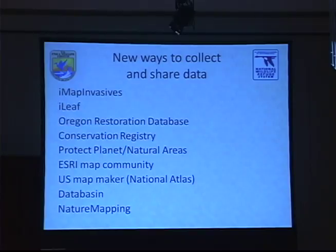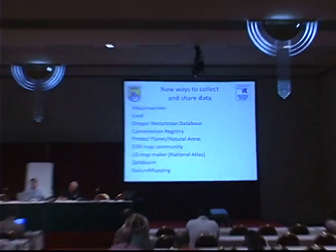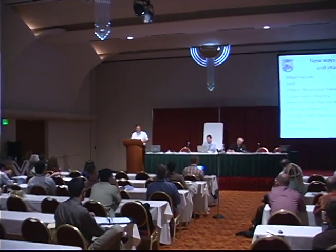Same thing with that Oregon Restoration Database. Madison is a project of the Conservation Biology Institute to store data. NatureMap. So the message is just that we don't want to be a temple that holds on to information. We want to figure out the best data and process to collect, store, manage, maintain, and distribute information for everybody to get access to. So I think there are neat things coming up.